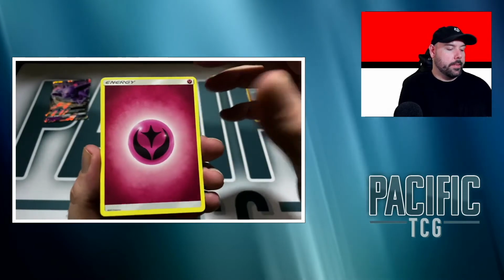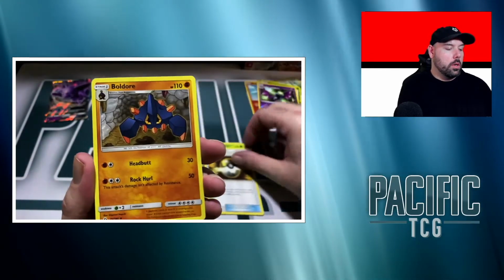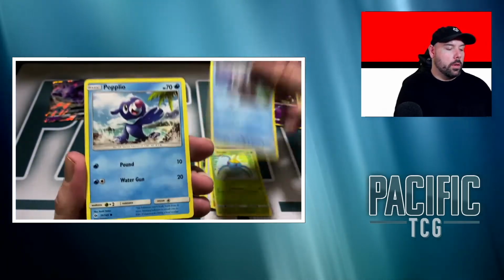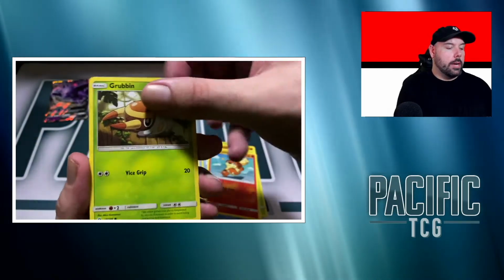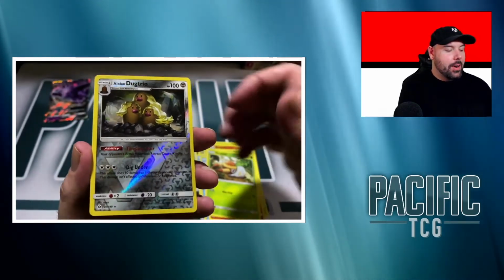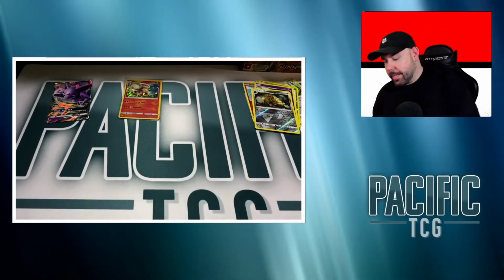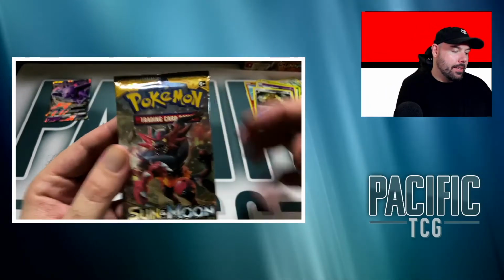Fairy Energy. Pinsir. Ultra Ball. Bewear. Surskit. Wingull. Popplio. Growlithe. Grubbin. A reverse holo Alolan Dugtrio. Look at the hair on those guys. And for our rare, a Cloyster. I like that. Kind of had like Beatles haircuts. All right, Incineroar pack art. Let's get into it.